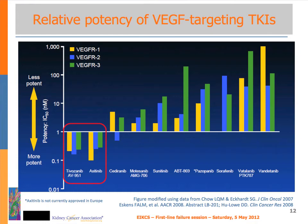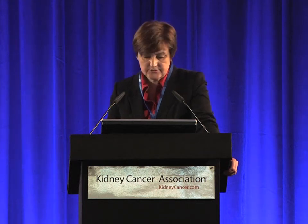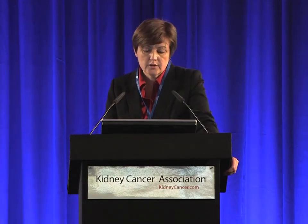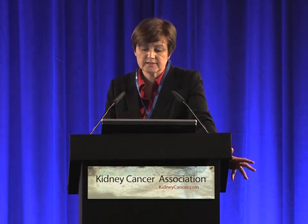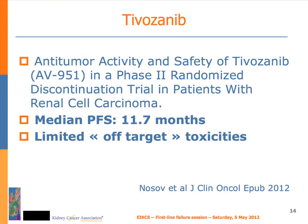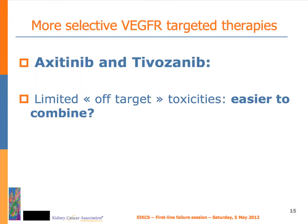So the new VEGF targeting TKIs that look very interesting, you already heard of them, are mainly axitinib and tivozanib. They are very selective to VEGF receptors, and they look very potent. Obviously axitinib brings some advantage in terms of what we call off-target effects, since, for example, a number of toxic effects observed under sorafenib were not so important and so frequent when we use axitinib. And for tivozanib, you can find data in the online publication of the phase 2 trial that obviously confirms the interest in terms of activity, and again, there is a limited off-target toxicity with this product. So axitinib and tivozanib, with this specific toxicity profile, will probably be easier to combine with other drugs.